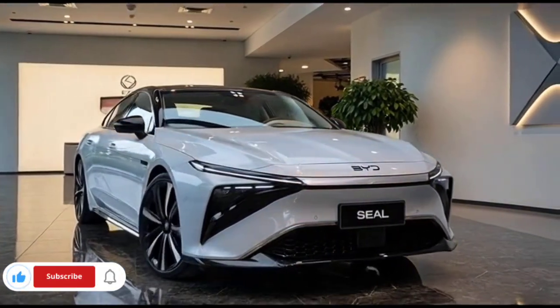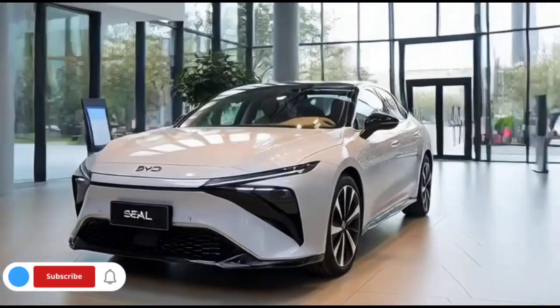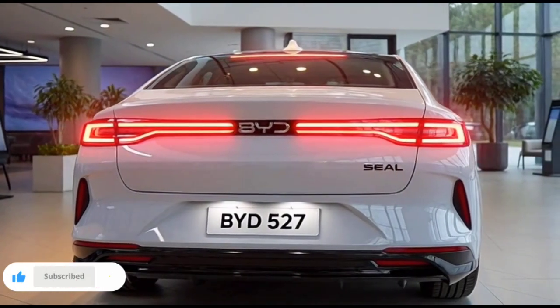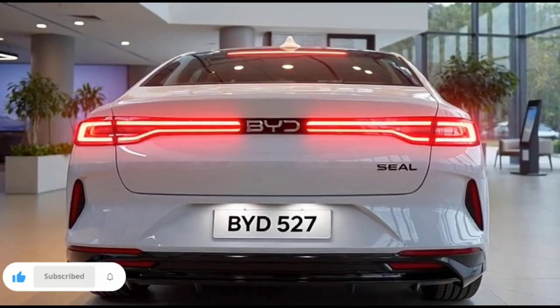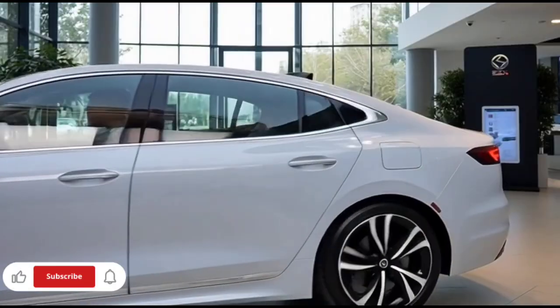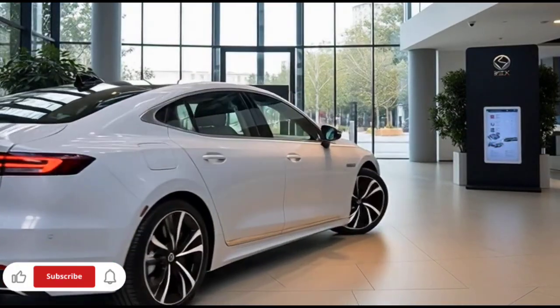Before we begin, I want you to do something simple. Just take a moment. Imagine a car that looks like it belongs 10 years in the future. Imagine sitting behind the wheel of something that doesn't just compete with the biggest names in the industry, but quietly threatens to replace them. Imagine getting premium luxury, sports car acceleration, next-gen technology, and a price tag that makes you question everything you thought you knew about the automotive world.